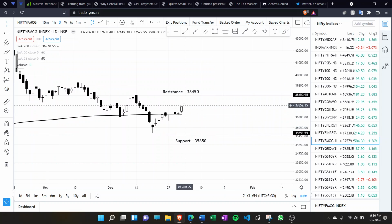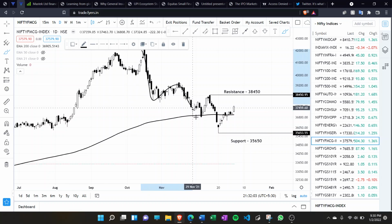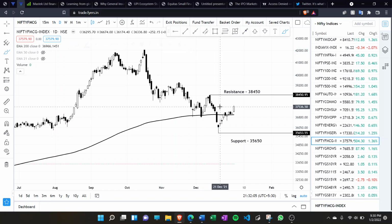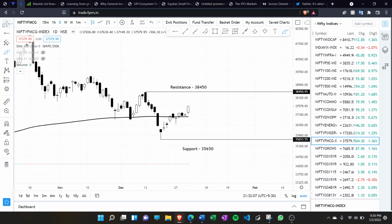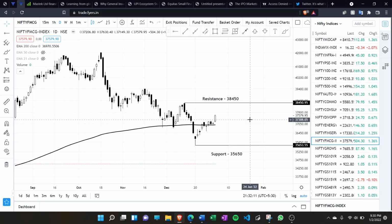Currently it has come back above the 200 moving average, but it's still in the structure of lower high lower low, as you can see, and 38,450 still remains a key resistance level that needs to be crossed before the structure can change to higher high and higher low.